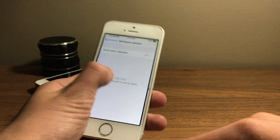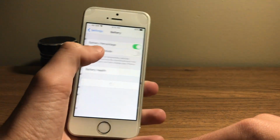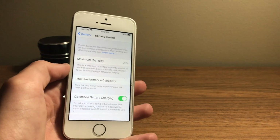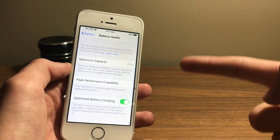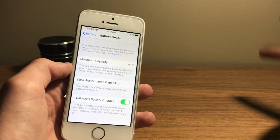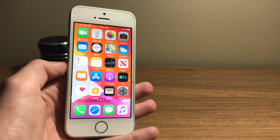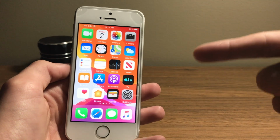My maximum capacity is actually 97%, as you guys can see, so it's not low at all. And I feel like with that extra 3%, if I had it, it would be even better. So honestly, on iOS 13 Developer Beta 5, the battery life has been great. I don't even have anything else to say other than it's been absolutely amazing.